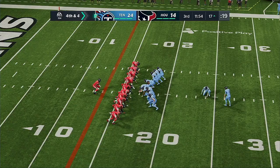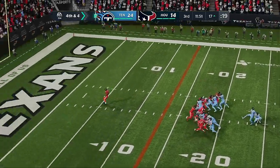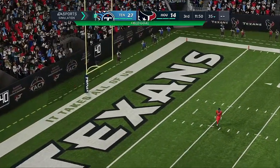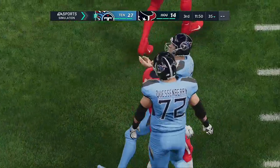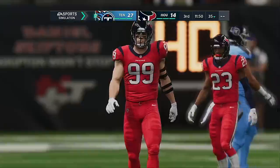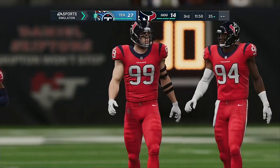From the left hash, this from 34. Gostkowski's kick is good, and that will stretch the lead up to 13. So put another three on the board. All things considered, a good opening drive to begin the third quarter.